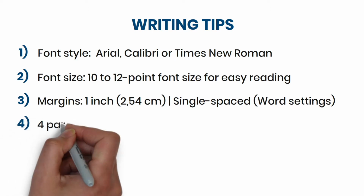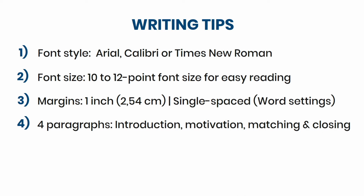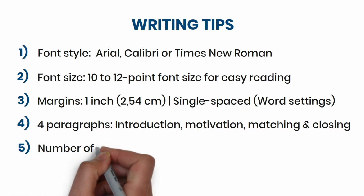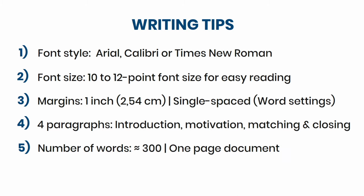Fourthly, a professional cover letter consists of 4 paragraphs including an introduction, motivation, matching and closing paragraph. Lastly, keep your cover letter short, concise and to the point, with around 300 words. Don't exceed a 1-page document. Okay, that's it for the most important writing tips. Next up, I want to start writing the example letter.